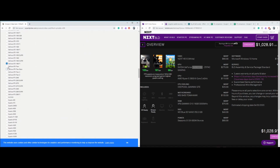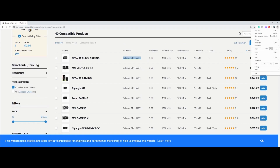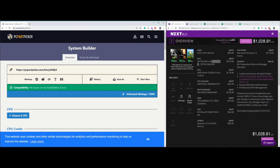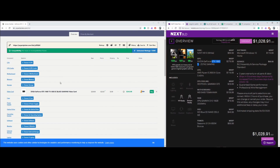Okay, let's just stick with the 1060 Ti. So this one already, the GeForce GTX 1660 Ti by EVGA, is already better. So that's good. So we should add that. $243. We saved like $30 right there. Nice. I'm gonna go look for more video cards.